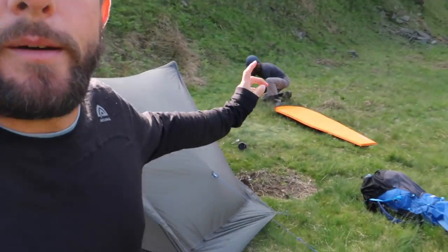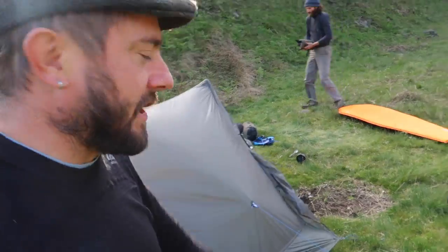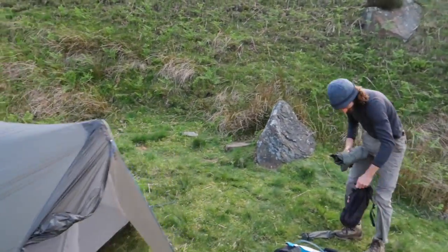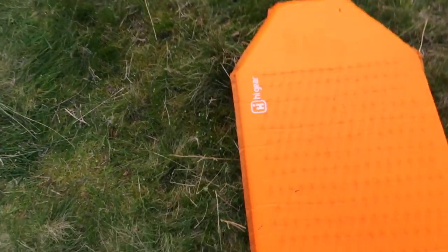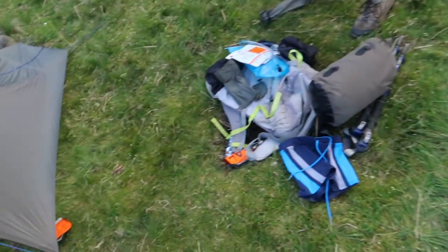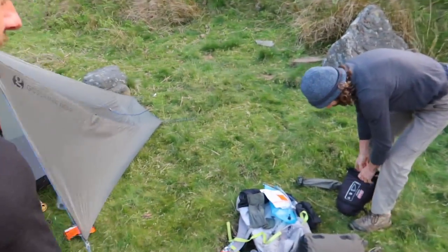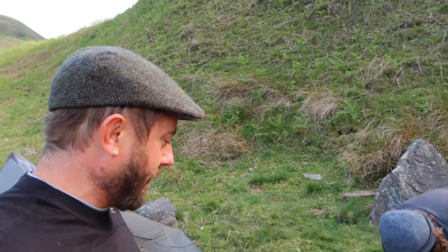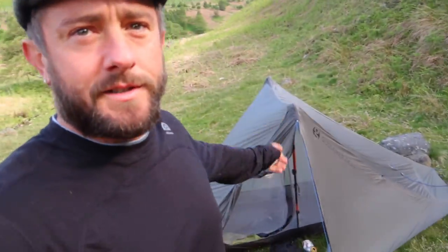Joe's put his tent away, but he was in his trusty Coleman. You've seen it, he's saying, with his high gear. I'd love you to do a rundown of your kit one time. It's budget stuff, but it all works perfectly well. Yeah, you don't need all the bells and whistles.